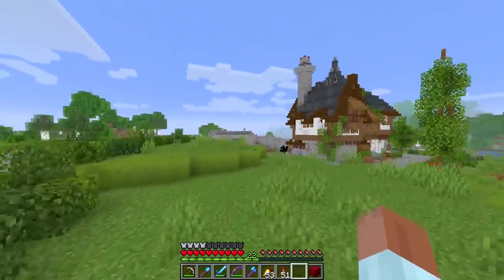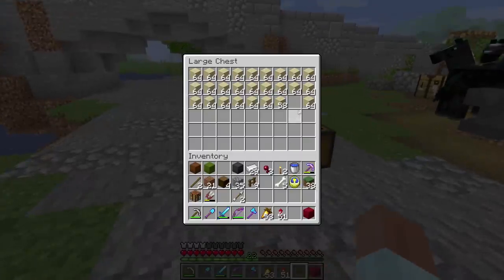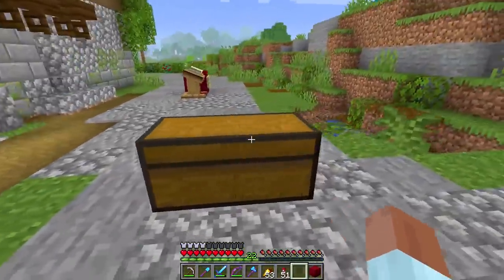But, okay. There's also, I've got a load of sand. So much sand. Holy cow. Look at all this sand. This is super helpful because I've got future plans for all of that. But how did I get this sand?